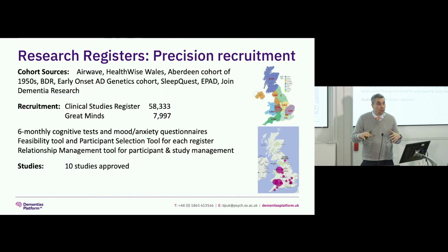create a platform where we are contacting these people on the basis of what we think their risk is, that they may be in this highly informative stage of being 5, 10, 15 years before first symptoms, and to offer them to do research and accelerate finding new treatments for the condition. So that's where we are.